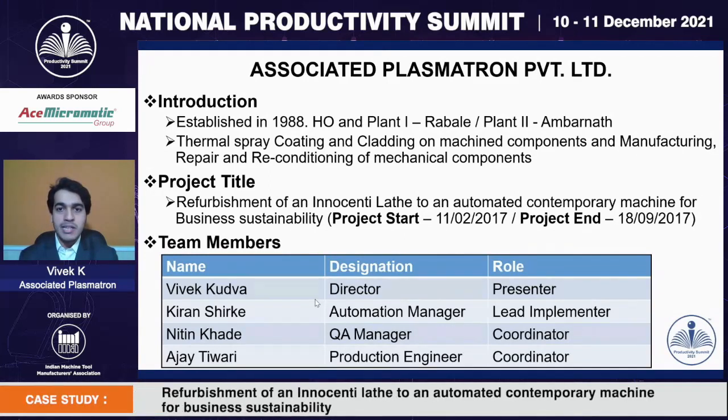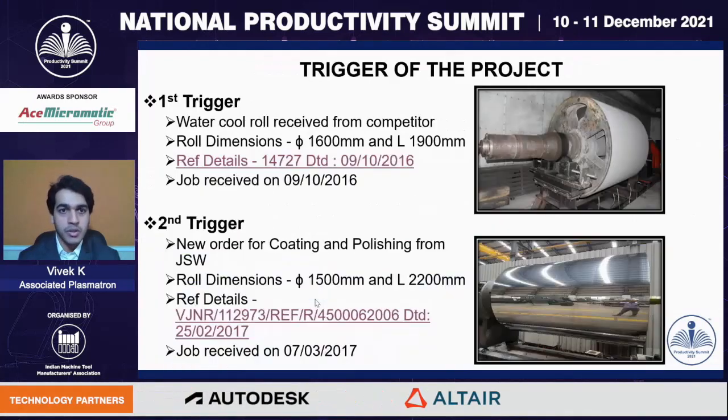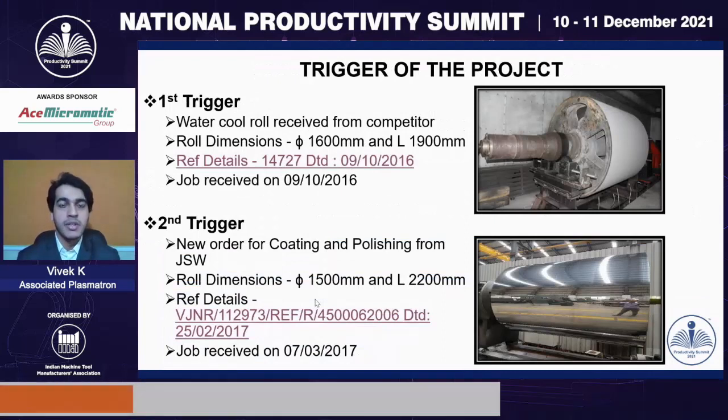And the case study that we would like to present today is about the refurbishment and automation of a conventional lathe machine to a smart machine, with a view to increasing business sustainability. This case study is presented by me, Vivek K, and I'm accompanied by my team members. We have worked on this case.